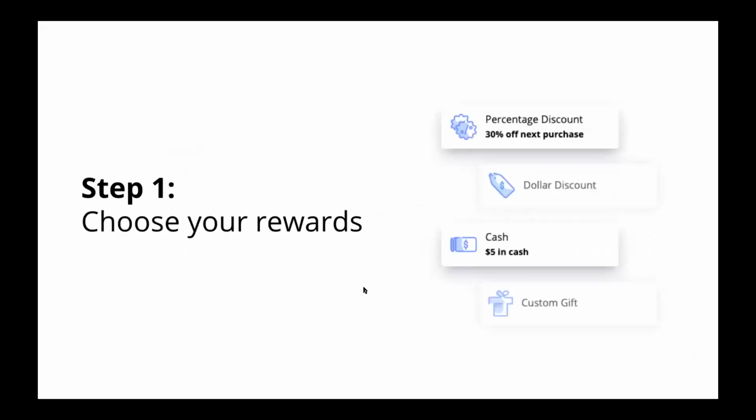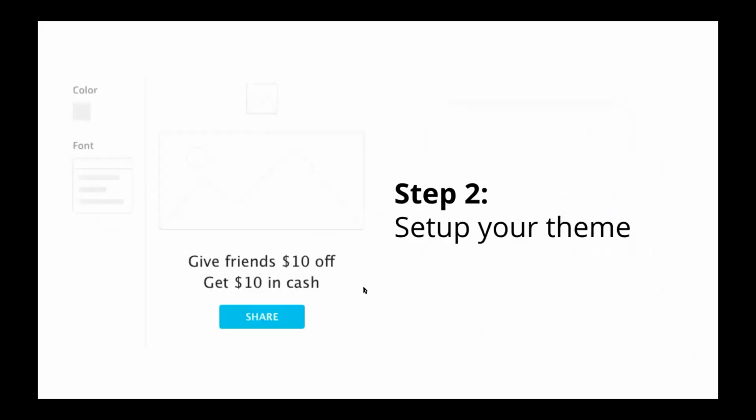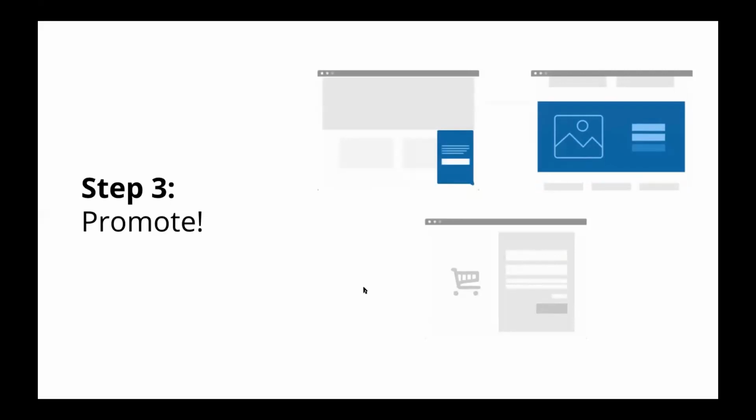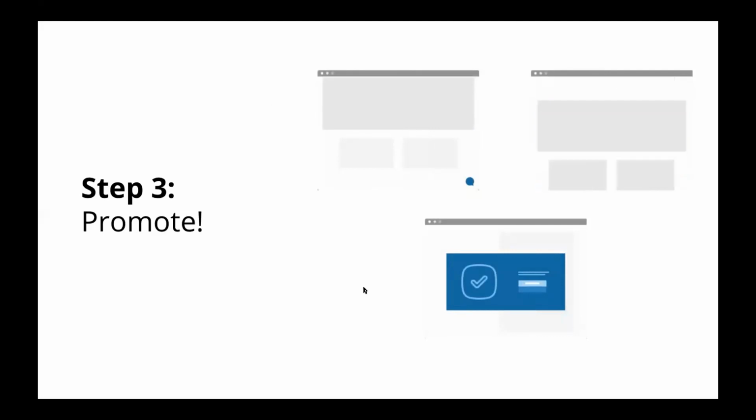It's also simple for merchants to get started. There are really 3 steps that you have to follow in order to launch your referral program. The first one is to set up your rewards, like what you want to offer your customers and their friends in order to be part of the referral program. The second step is to set up your theme. If you don't have a designer or really don't want to spend a lot of time customizing emails and pages, you can just upload a logo and a banner, and we literally do the rest. And then once everything is set up, all you have to do is promote, which is basically letting your customers know that there's a referral program that they can benefit from, and making it easier for them to sign up.